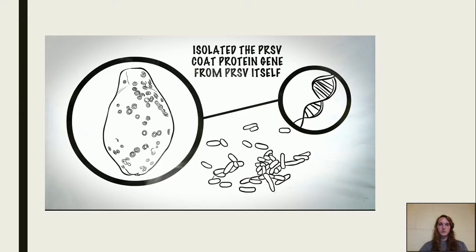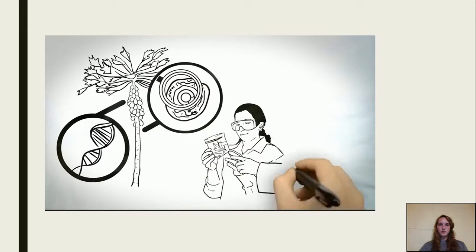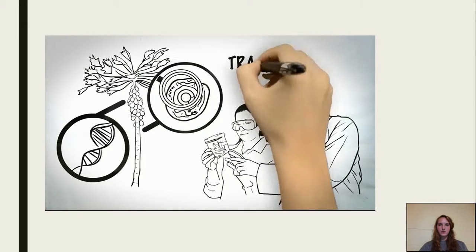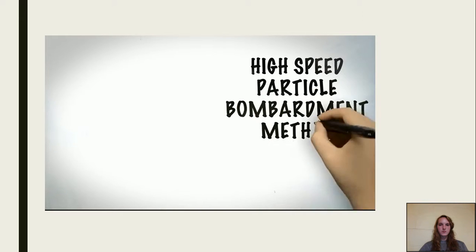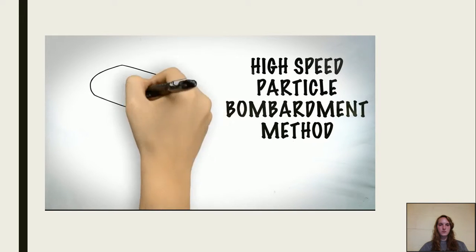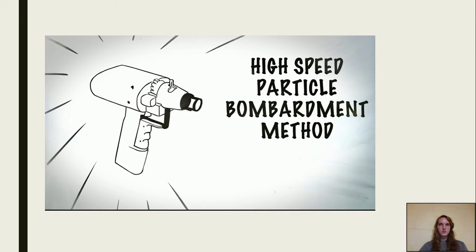Then they needed a way to get the genetic material into the papaya plant's own DNA. Researchers deployed a commonly used technique in biotechnology called transformation, a process by which a copy of genetic material from a specific trait is inserted into cells. There are many ways to transform a cell. In this case, the researchers used a high-speed particle bombardment method. Through a high-pressure insertion device, the gene from the virus was inserted into the DNA of the papaya seed.